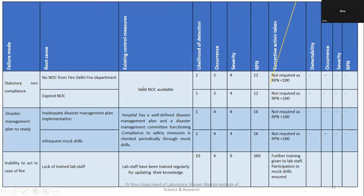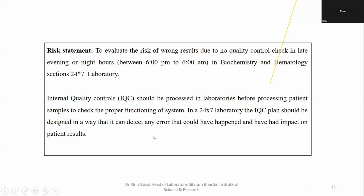Statutory requirements, they were all there, valid and receipts available, so it's good, and no action required. Disaster management plan: inadequate disaster management plan implementation, infrequent mock drills. Existing control measure: the hospital has a well-managed plan. Compliance is checked frequently by mock drills. They can detect easily because trained staff is there, as mock drills have been conducted. This is the use of a mock drill, that whenever the actual thing happens, we can act fast, swiftly. Likelihood was 1, occurrence was less, 4, severity was less, because they could handle it. That is why here the severity is less. RPN is 16. And I think these are quite enough as 3 examples.